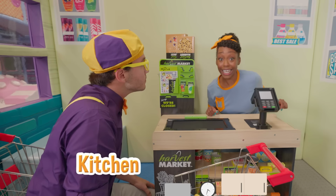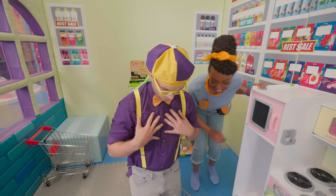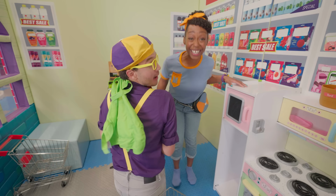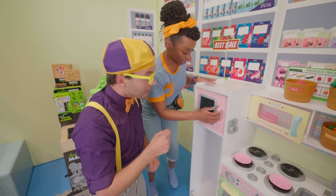Whoa. Ooh. Let's put your apron on. Oh, yeah, Chef Blippi needs an apron. Where's my apron, Mika? It's opposite day, so it's on your back. Oh, that's so silly. Oh, there it is. Oh, well, we want to see if there's any other fruits and vegetables maybe in the kitchen we can use. Ooh, yeah. Let's check it out in here.